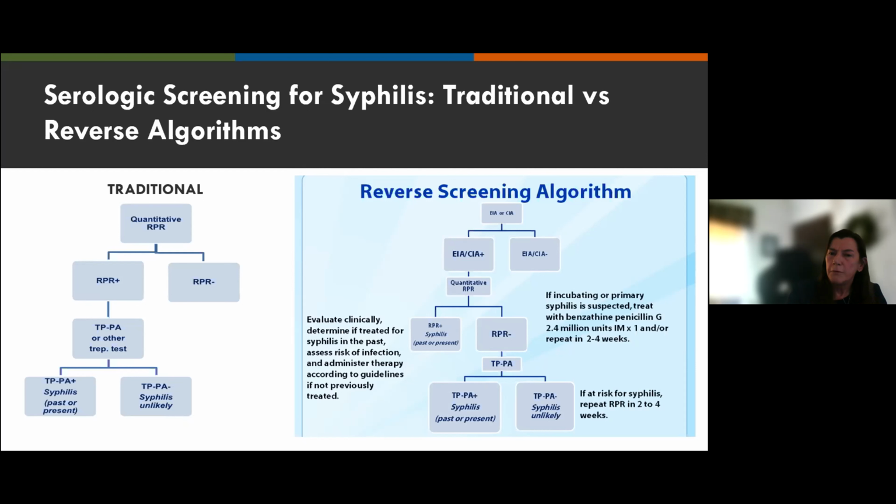That differs from the reverse screening algorithm, where you begin with a TREP test, typically EIA or CIA. If that's positive, then you go on and do the RPR. And if the RPR is positive, then that individual likely has either current or past syphilis. If, on the other hand, the RPR is negative, then you do one additional test, the TPPA, and if that comes back positive, then that individual either has present or past syphilis.